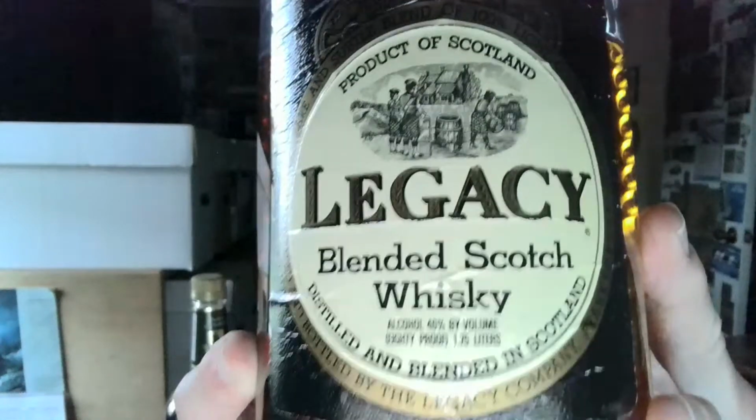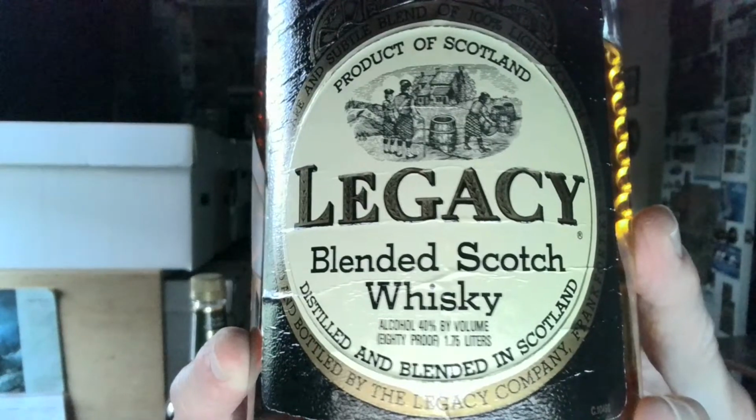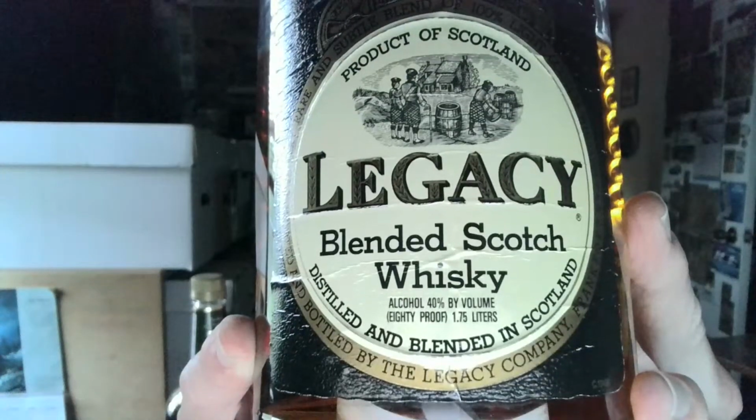Now I bought this at Dorgnac's Food Center for $14.99. Distilled and blended in Scotland. But it's actually bottled in Kentucky by the Sazerac company. It says it right there, Sazerac.com. And apparently they've always owned this brand. This has always been a Sazerac brand for over 60 years.